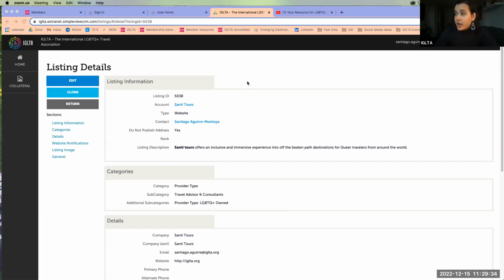The listings and information we had will be automatically transferred to this new portal. Yes, Juan, the listing information that you already had on your old listing has been automatically transferred into our new website. So you don't have to add it again, but you do want to go into this new member portal, go into the edit section or in the preview section, and just make sure that all the information is up to date. Make sure that information is correct.